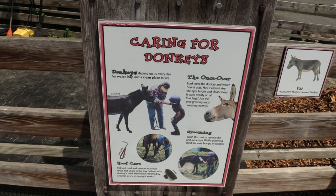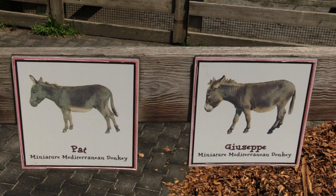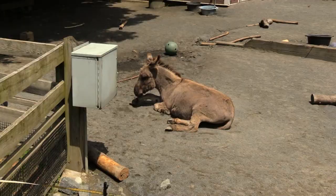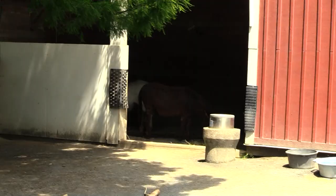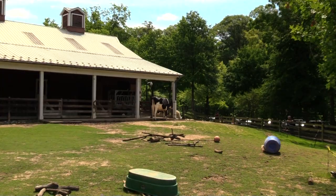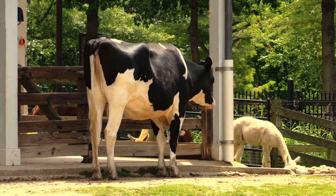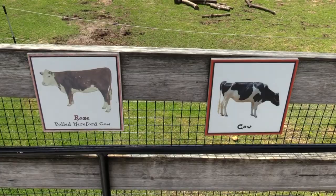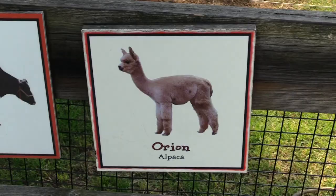And caring for donkeys. These are their donkeys they got. Miniature Mediterranean donkeys. You got Pat, Giuseppe, and Flash. How you doing? I guess this guy must be Flash. Other two are in the barn. And caring for cows. Got a nice moo cow right there. Funny, I got a dog named Cow, because he's got cow-like markings just like this cow does. And Rose, which is a polled Hereford cow. And you got Orion, who's an alpaca.